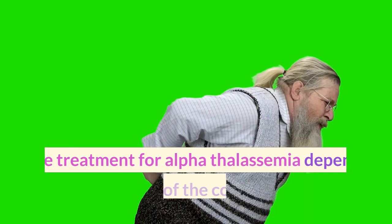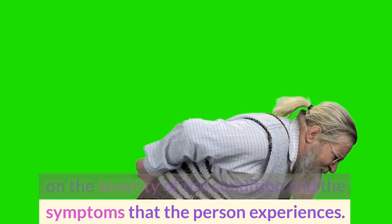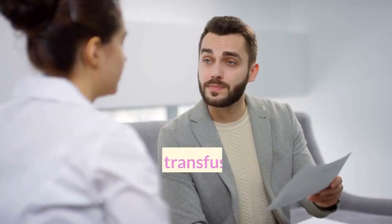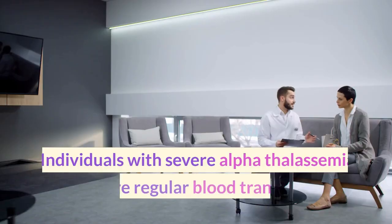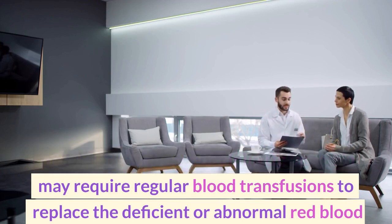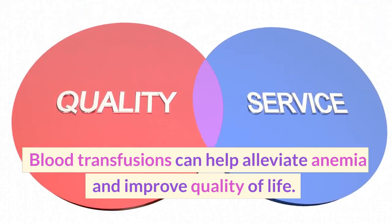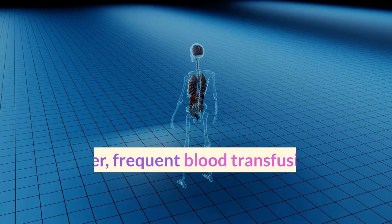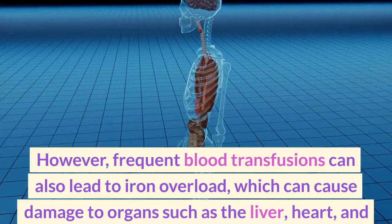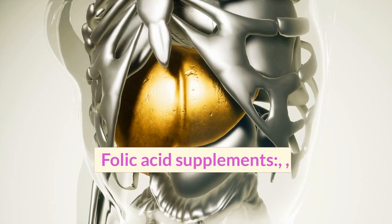Treatment. The treatment for alpha thalassemia depends on the severity of the condition and the symptoms that the person experiences. There are several treatment options available, including blood transfusions. Individuals with severe alpha thalassemia may require regular blood transfusions to replace the deficient or abnormal red blood cells. Blood transfusions can help alleviate anemia and improve quality of life. However, frequent blood transfusions can also lead to iron overload, which can cause damage to organs such as the liver, heart, and pancreas.